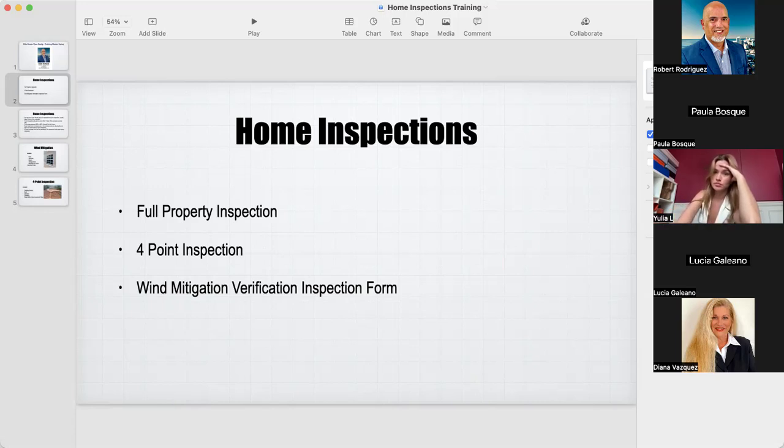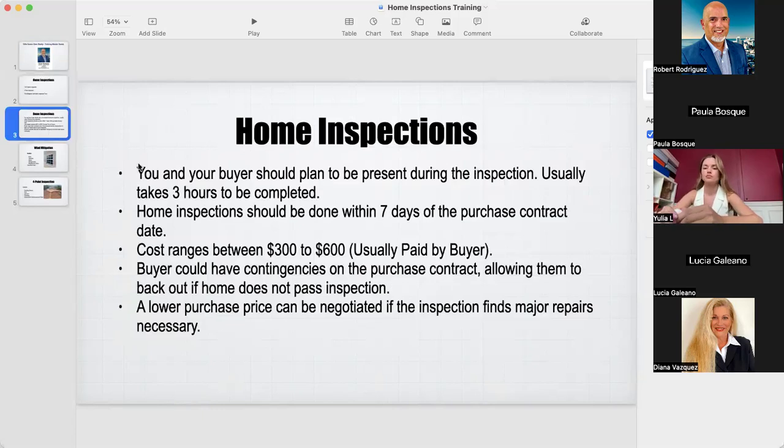All right, guys. So, part of the home inspection, of course, is a full property inspection report. That is always going to be ordered when you are scheduling an inspection. Then there's the 4-point inspection and the wind mitigation report. So for the home inspection with your buyer, you should plan to be present with your buyer during the inspection.